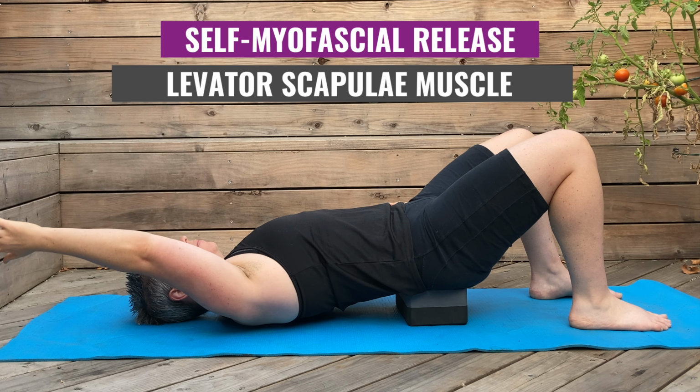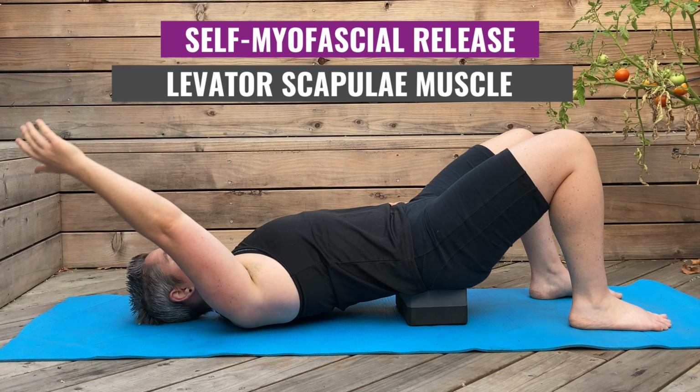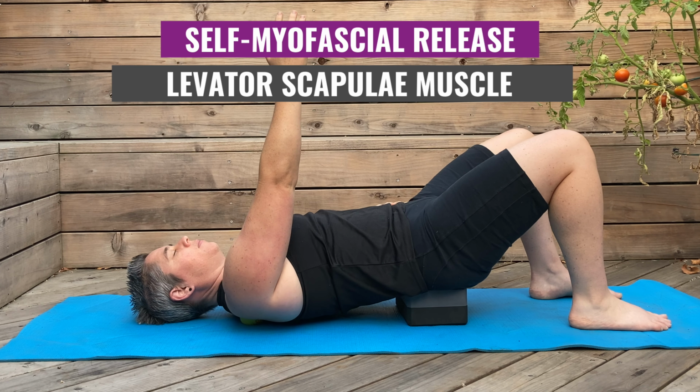If it's too much pressure, you can take the yoga block out from under your hips and just come down to the ground with your hips.